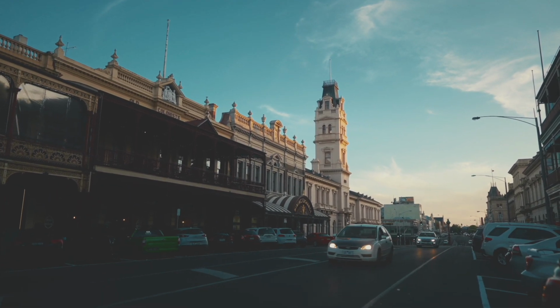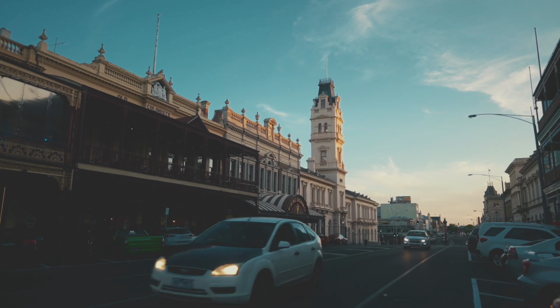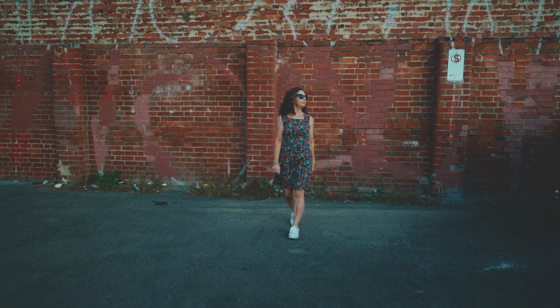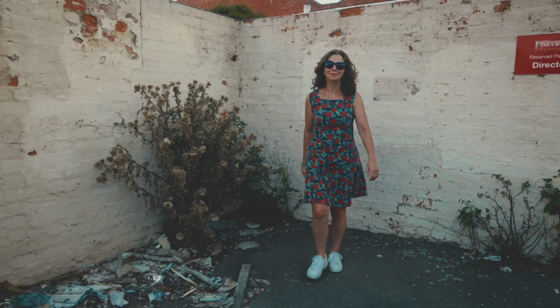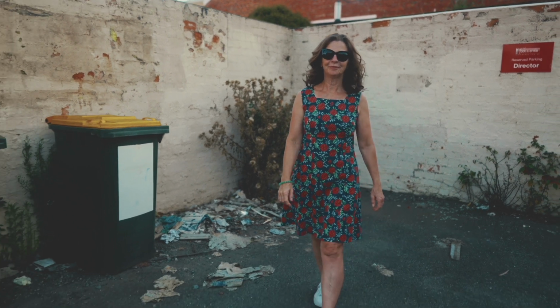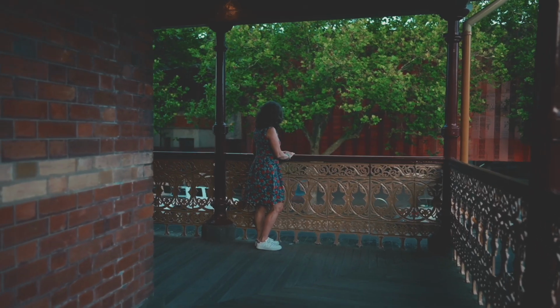Again, you can see the lights there just have that little bit of flare coming out of them on the headlights. This is just Kerry walking towards me. Again, it's a lovely type of soft look that you're getting here. Again, we just did this in one of the corners that we found. It's a bit grungy and dirty, but we liked it.